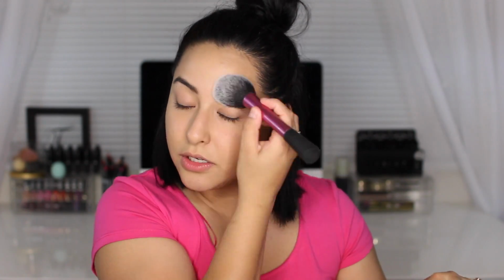So now that my foundation has kind of settled and everything, I like to go on with the setting powder, and this is just the MAC Prep and Prime transparent powder. There's no color to it. And I'm going to take my Real Techniques blush brush and just tap some in there and just pat that on my face. This is just going to keep our face on so it's not sliding off throughout the day or anything. And then I'm also going to brush that into my brows so they're not super harsh looking or anything.